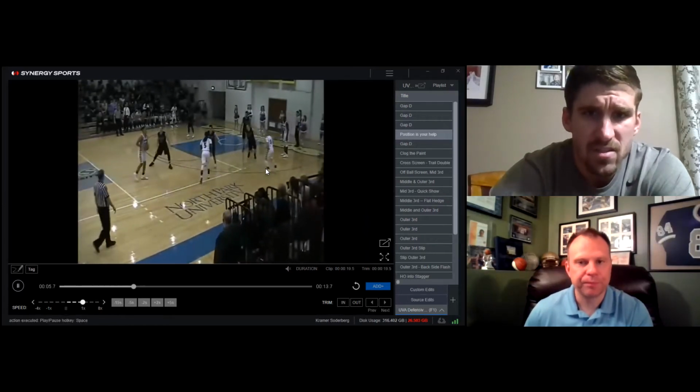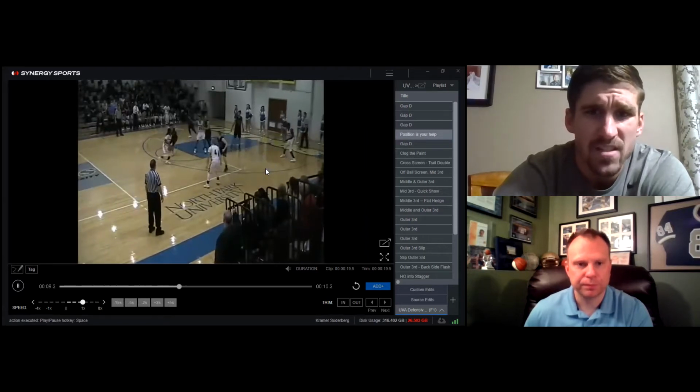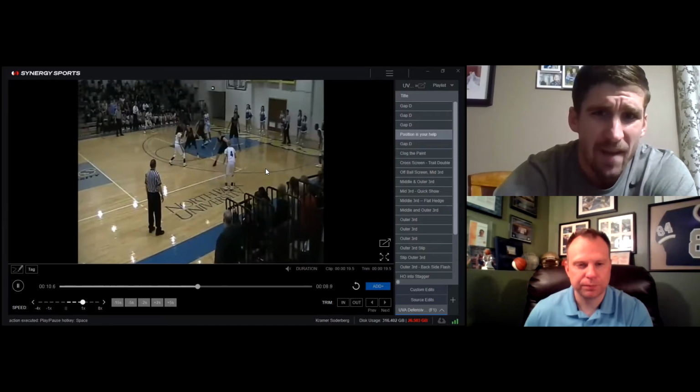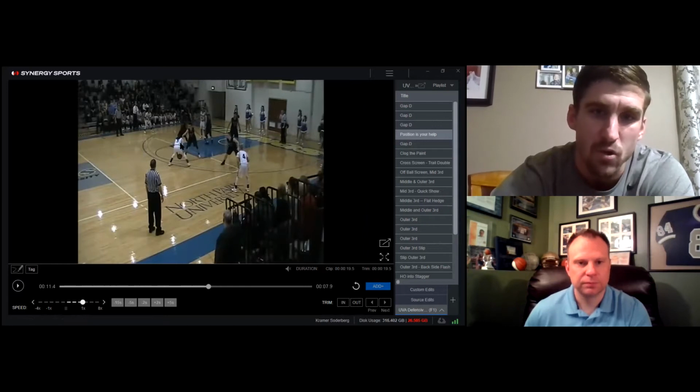Okay, so here's some more gap defense. Good, we're chasing, filling that paint there. He's a little bit high right next to him, but you can see what this is going to do to the offensive player. He just sees clogged paint. He sees clogged paint, and this guy was a great driver.